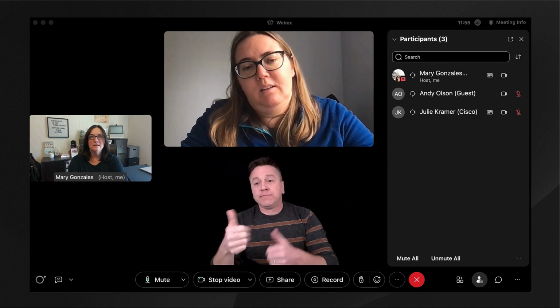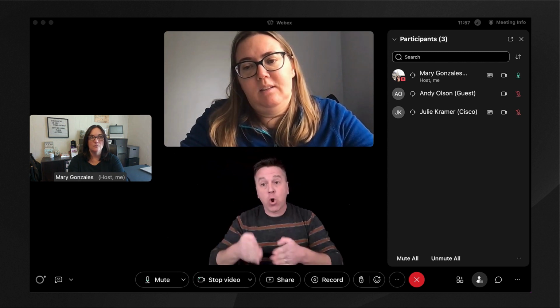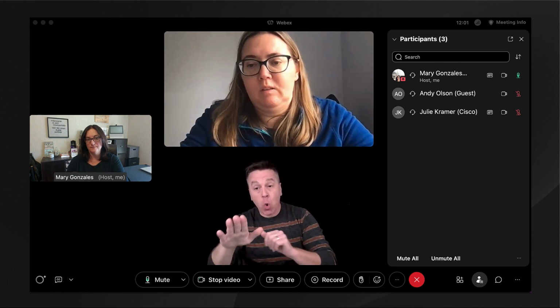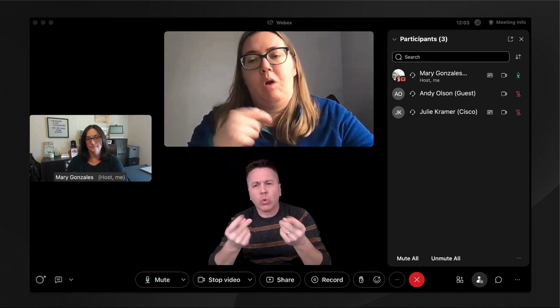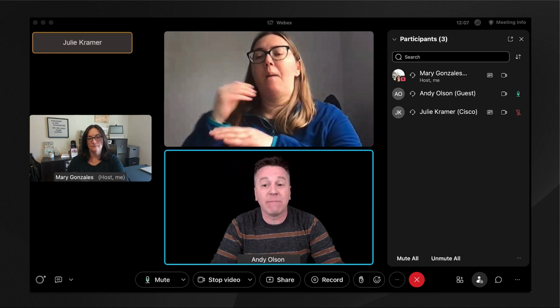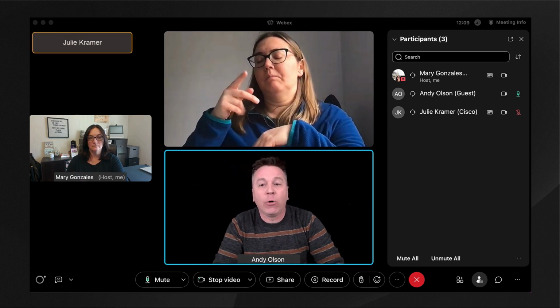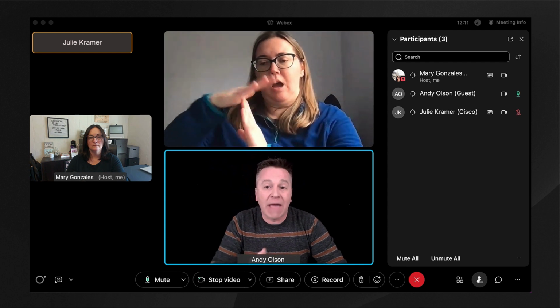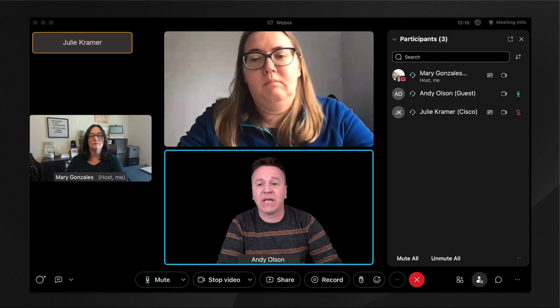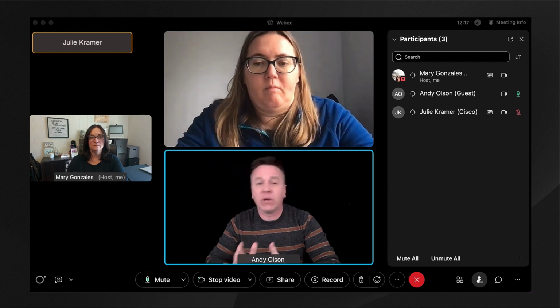And when someone's sharing a PowerPoint or sharing content, do you need to change the stage layout for that? No, what I do is I leave the stage layout set. So I have my interpreter staged, as I mentioned. I'll have the active speaker on there as well, and then the PowerPoint shown on the left side. So it'll be active speaker, interpreter, and PowerPoint.